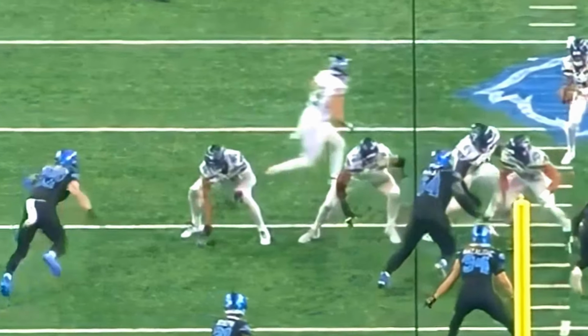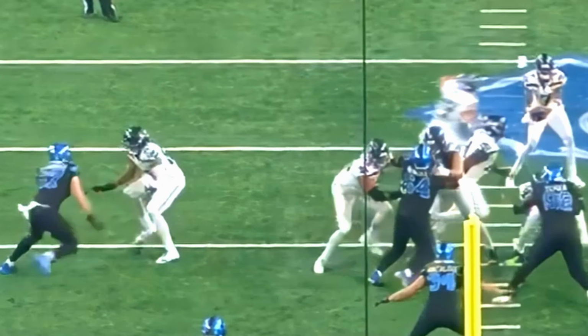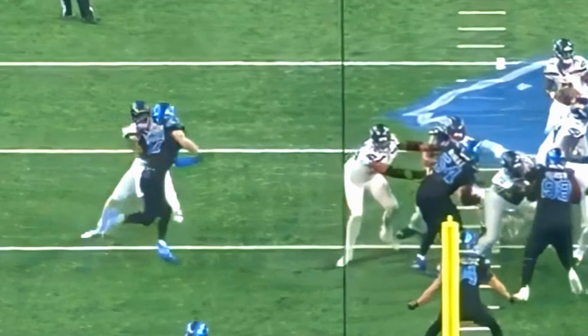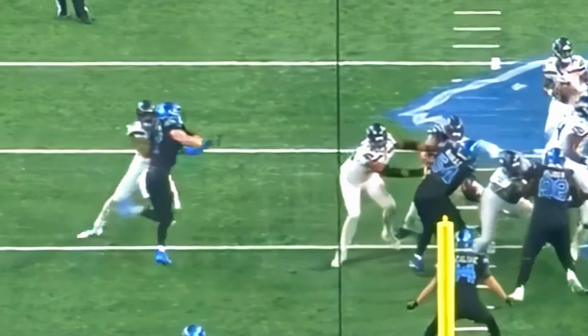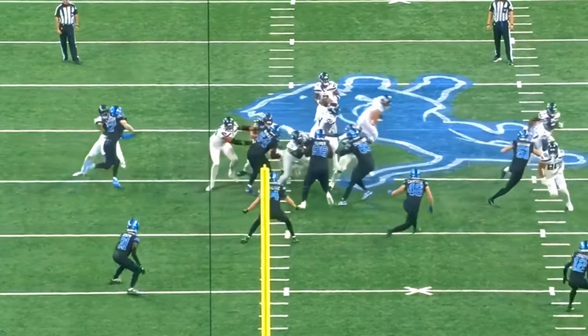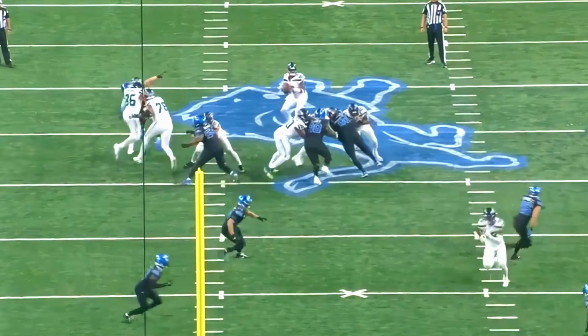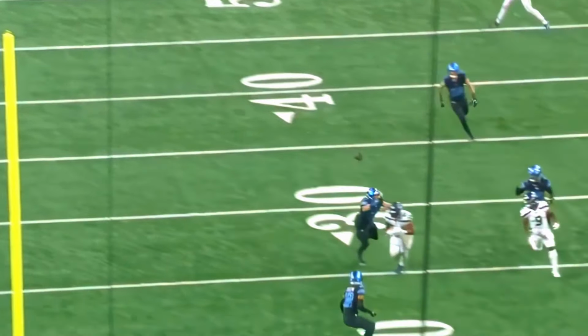He's going to start with the speed rush towards the outside. He's going to jump back towards the inside. He's going to swipe with the right hand. He's going to rip with the left hand. And just like that, he's won this rep because of the leverage and the quickness and the power that this guy has. To me, Aidan Hutchinson is an absolute monster, man. And he is very difficult to block. And he's so strong. He's so physical. And he's quick, right?